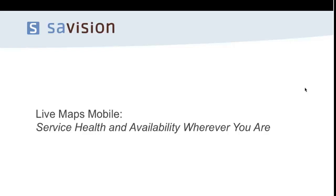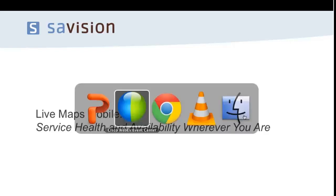We wanted to enable our customers to get the latest information of their live maps, wherever they are and however they want it. And if there are any problems, to get notified fast and be able to understand them at a glance. This is what Live Maps for Mobile brings to the table.